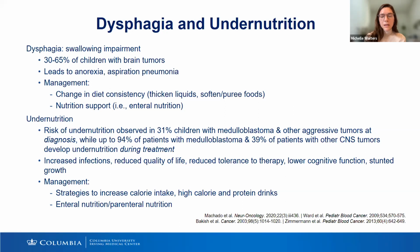So I thought it would be nice to go into a few things that are really essential for the dietitian to be involved in the care of the patient for. So the first would be dysphagia or swallowing impairment. The research suggests that this happens in anywhere from 30 to 65% of children with brain tumors. And this can lead to anorexia if not managed well, or could lead to aspiration pneumonia.